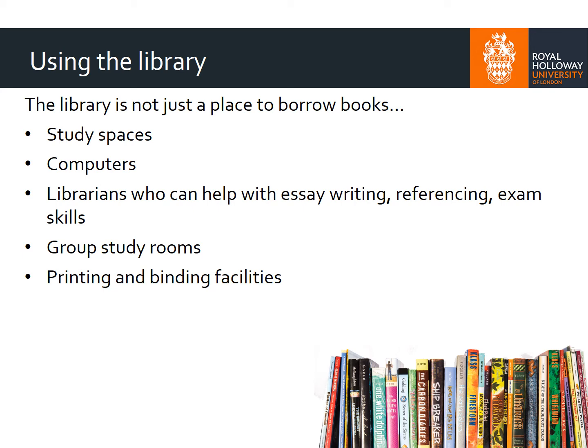to consider studying. There will also be IT facilities, so they will have lots of computers and IT rooms, so if you need those facilities, your university library is a really good place to look. There are also librarians who are experts in accessing resources, and how to approach essay questions in terms of finding relevant materials. They know about referencing and plagiarism, and also exam skills. So if you do have a question, you can use your library as a resource for assignments.